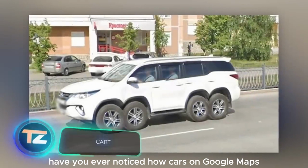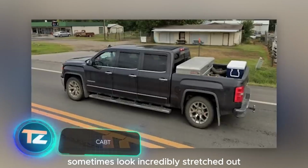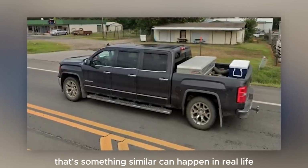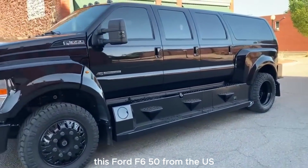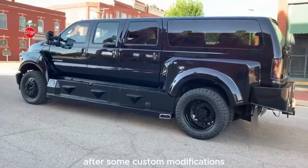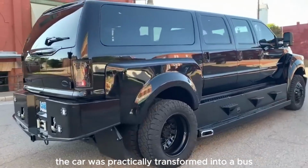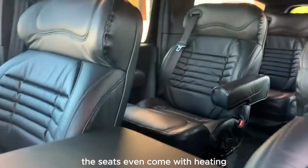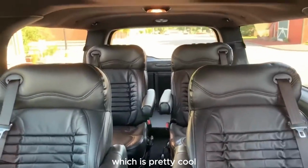Have you ever noticed how cars on Google Maps sometimes look incredibly stretched out? Well, turns out that something similar can happen in real life. Take, for example, this Ford F-650 from the US. After some custom modifications, the car was practically transformed into a bus with enough space for 8 people. The seats even come with heating. Plus, it boasts 3 doors on each side, which is pretty cool.